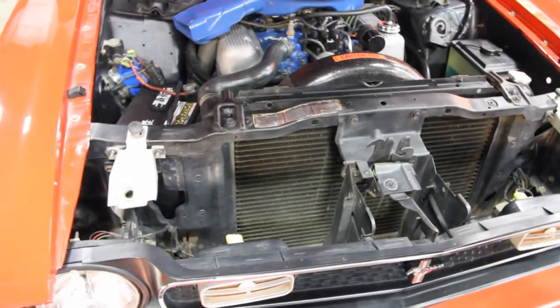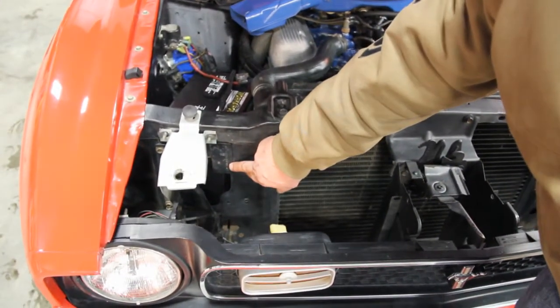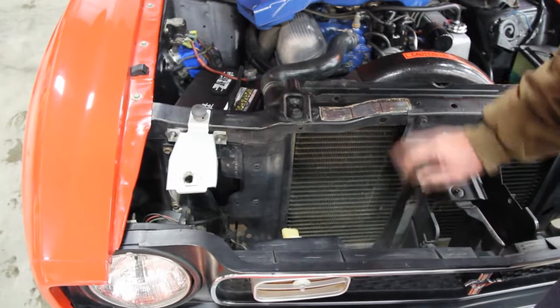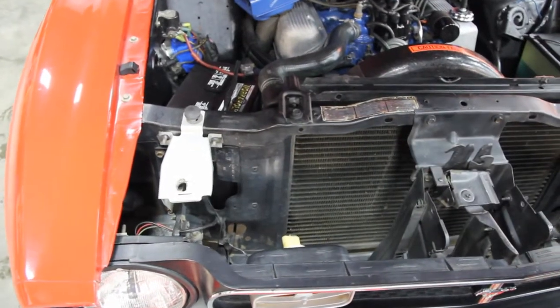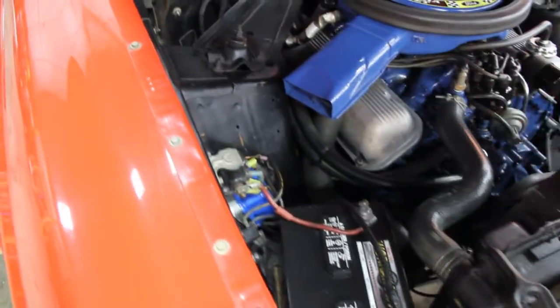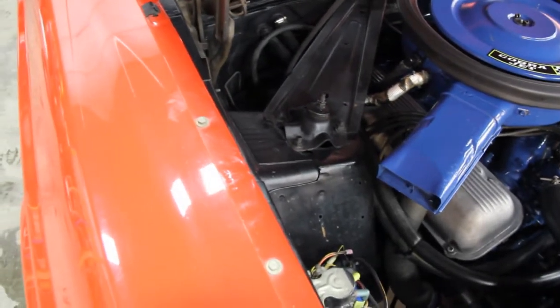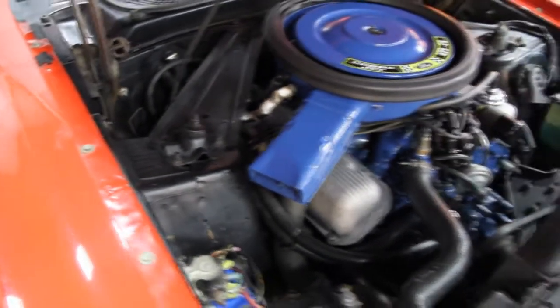The tag was on the transmission down there too. I didn't point that out in the video, but it is down there. I saw it. And I also have the build tag here on the firewall, or on the core support here. The other fender there has numbers punched in it too. It's a partial VIN. This is all original sheet metal, original paint.